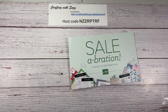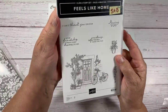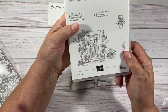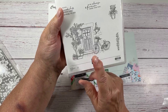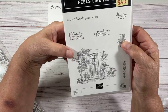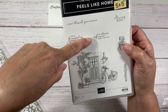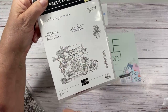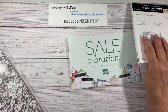Two more I wanted to show you that are in the $50 area. Feels Like Home. I have not been able to play, but this looks fun. It's the red cling, but look at that. This reminds me of a past paper pumpkin we had that's got a front porch that just looks so homey. And then you've got some tulips here. Your friendship feels like home to me. I'm always and forever here for you. I can't thank you enough, and missing you. So that's a really nice one. So that's one of the possibilities, free with $50.